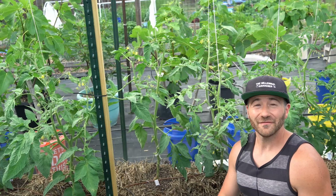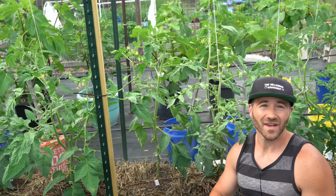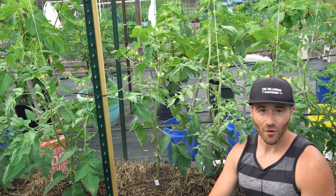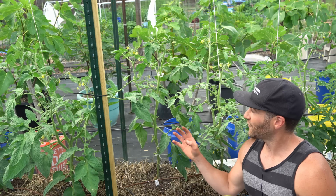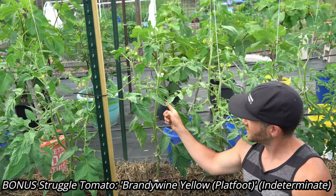But wait, I'm going to give you a 6th bonus tomato. However, this is going to be the tomato that I hate growing, that I keep growing year in, year out because of how fantastic it is. And that is the Brandywine yellow tomato that you see right here.